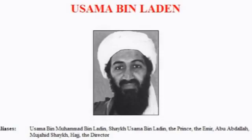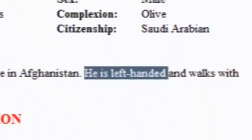According to the FBI's website, Osama is left-handed. Yet, in this video, he's writing a note with his right hand. Not to mention, he's wearing a gold ring and watch, which is forbidden by Islamic law, and is also never mentioned in the FBI's description of him. Compare this video to 4 other pictures of Bin Laden. Does anybody else see a problem here?